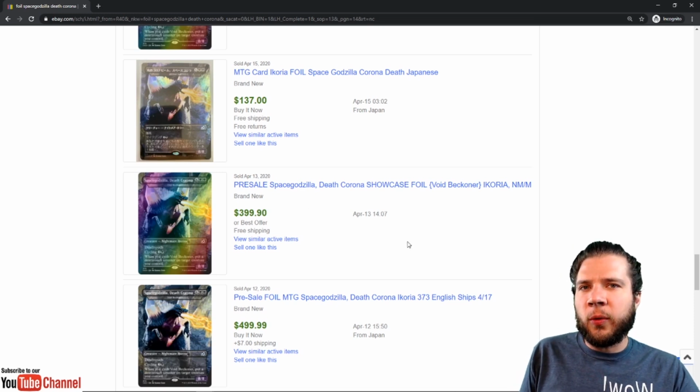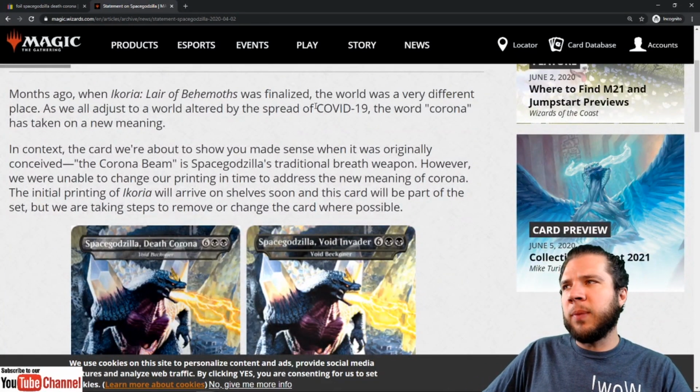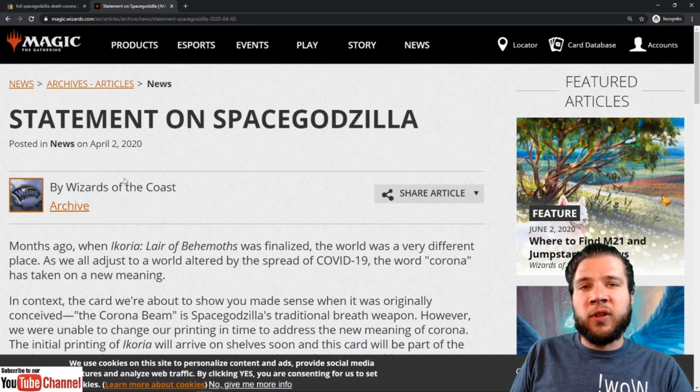This was supposed to be so exclusive. This is the Wizards article. This is the statement on Spacegodzilla Death Corona. Months ago, when Ikoria Lair of Behemoths was finalized, the world was a very different place. We all adjust to a world altered by... and keep in mind, this was on April 2nd, 2020.